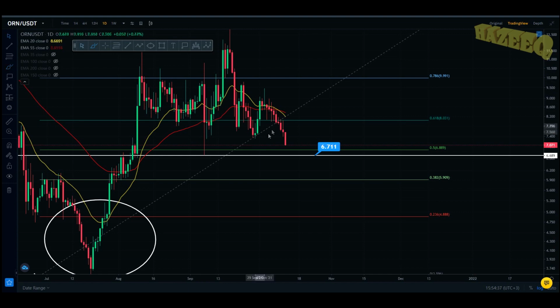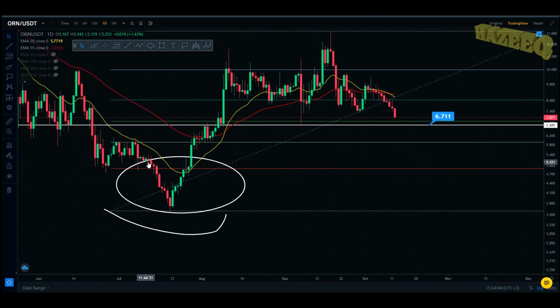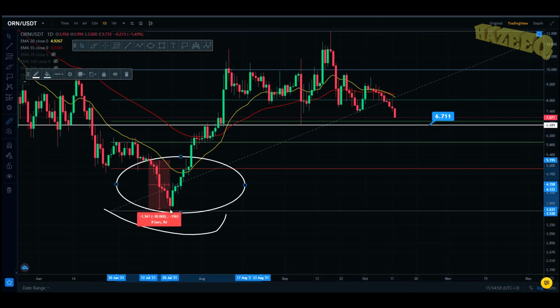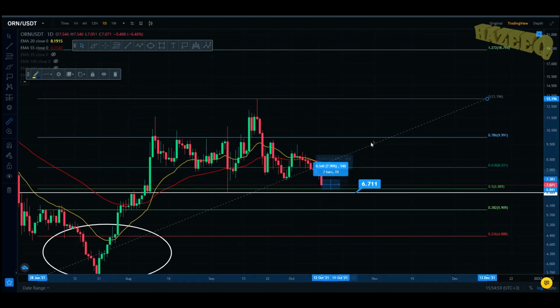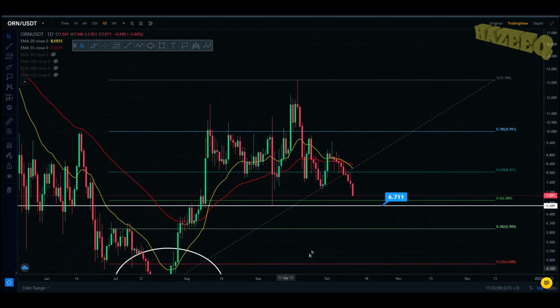You can see that we had 8 straight red candles on the daily chart, so we haven't seen that in quite a while, actually. Let's see how many red candles was this. This was 8 bars as well. Yeah, so you can see after you had 8 bars of downtrend over here, you saw an appreciation straight up of 70%, okay? A 70% appreciation from here would be $11.67. So I sense some kind of a move is coming for Orion.